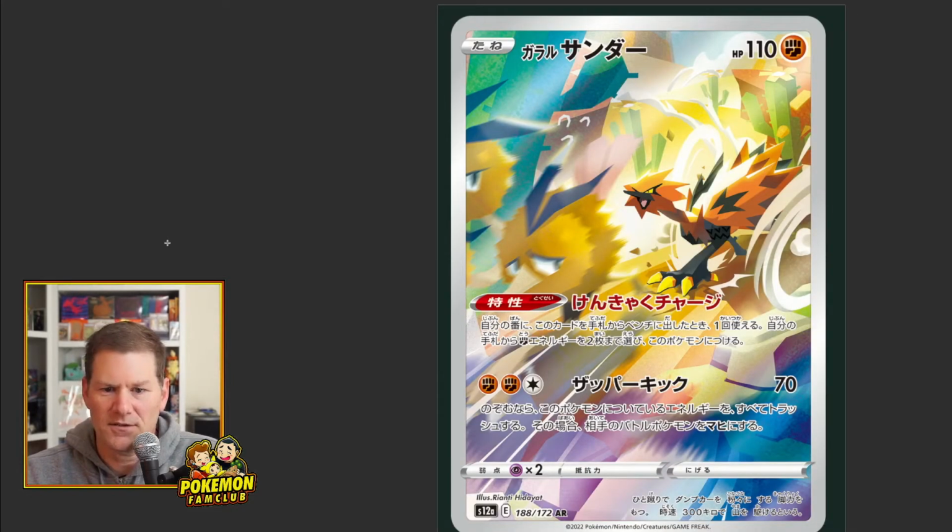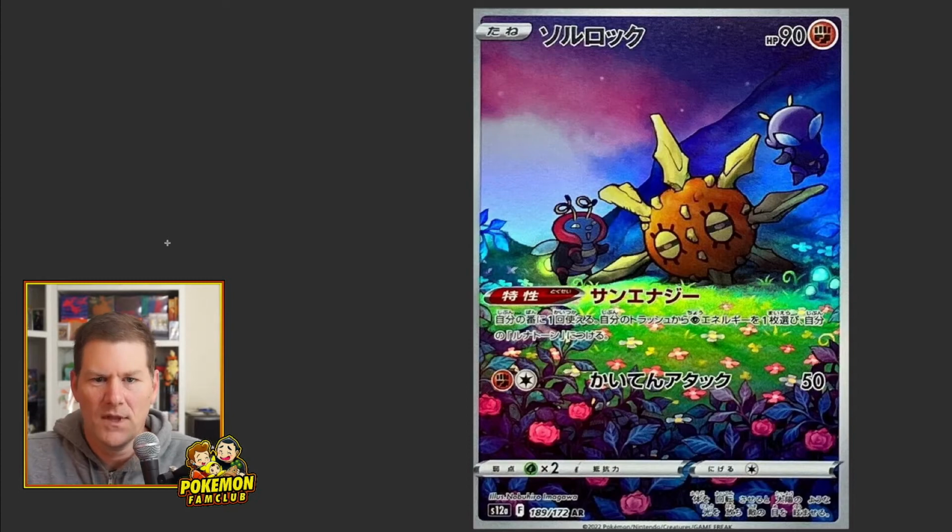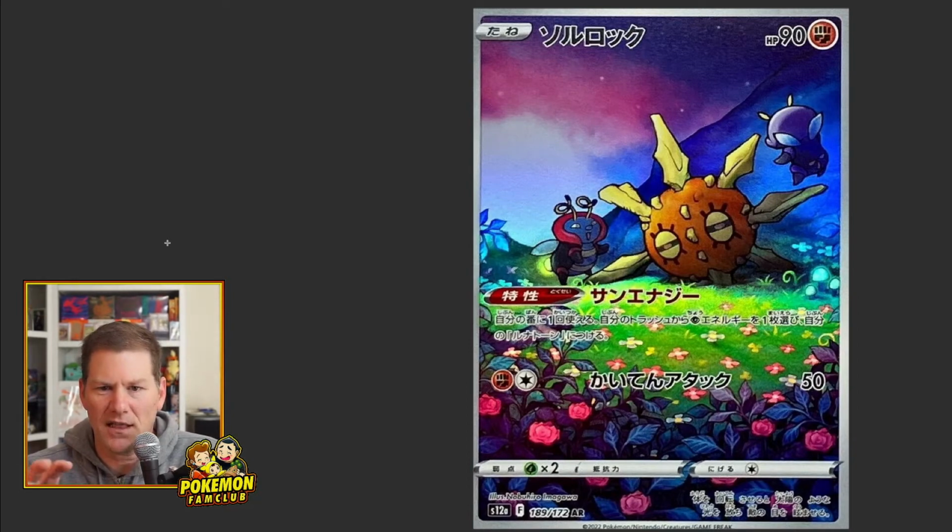Zapdos. Didn't find a real picture of this card. This is the press kit picture. I believe this is a real picture of Solrock. I like it a lot more now seeing this image of it with the night sky with the pink hues in it. It's going to look awesome, especially with the pink, rose-like flowers at the bottom. Definitely a cool card.